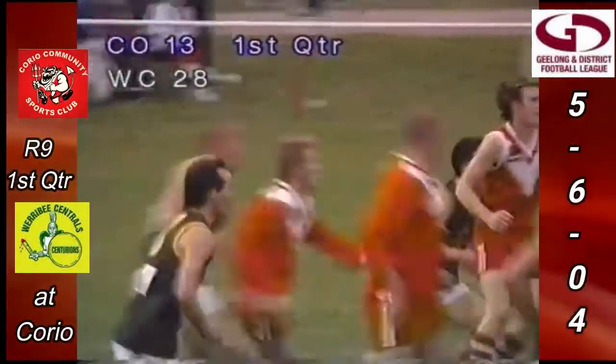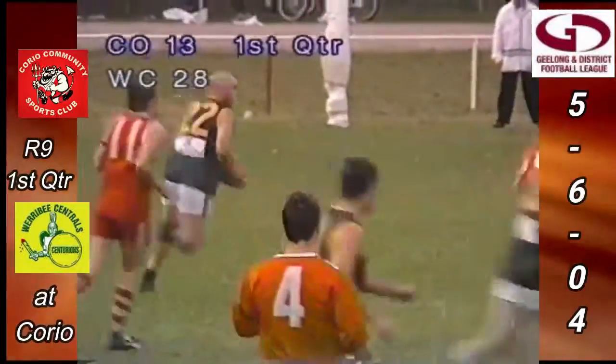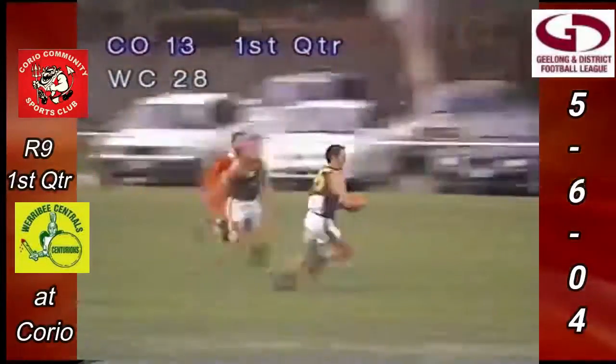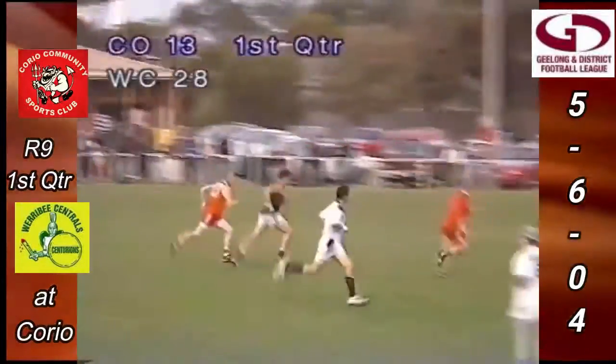Ball thrown in there. Good tap forward, but it comes to Festuca of Werribee at half back across the ground. There's Wallace again on his own. Takes the mark, draws a player, gets the handball over to Chugg. Here go Werribee Central's Chugg from the middle. Long kick to full forward.